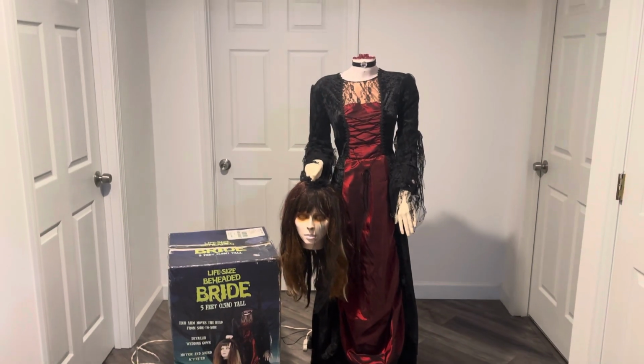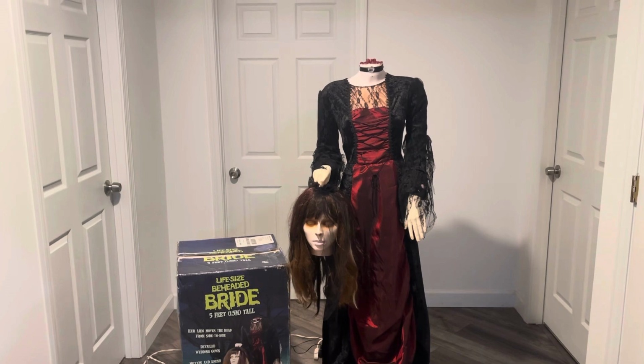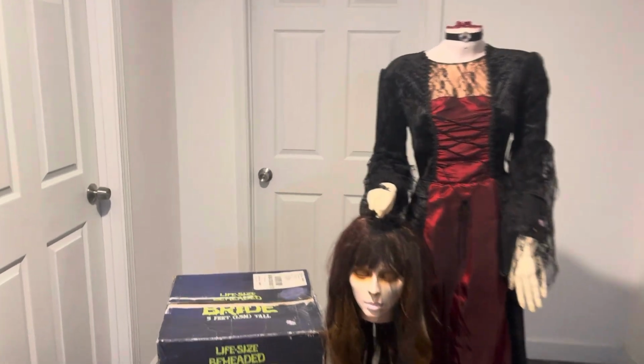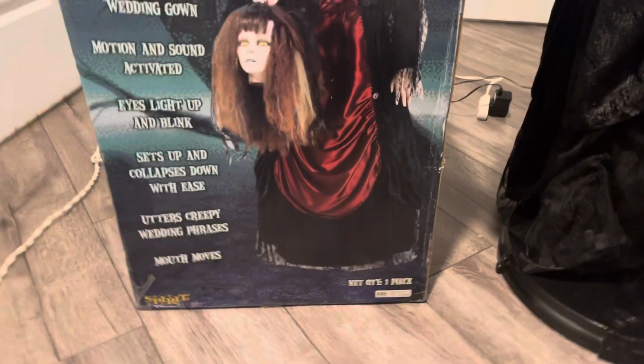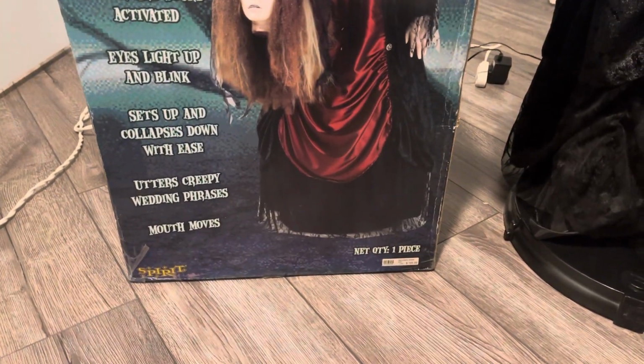What's going on, guys? Decoration Dude here, and today I have a pretty cool video on this Gemmy life-size Beheaded Bride. This was sold at Spirit Halloween in 2009, I think. I'm not exactly sure on that, but it retailed for $199.99, $200.